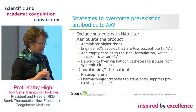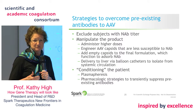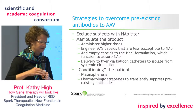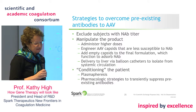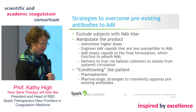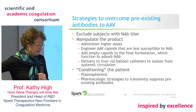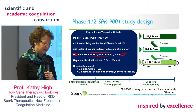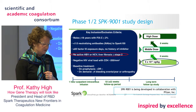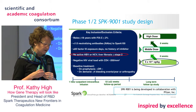And I mentioned that there are a number of different strategies that people are looking at to overcome these. Right now, what all the trials do is exclude people who have neutralizing antibody titers above a certain level. But eventually, we will want to be able to include these people in studies. And there are a number of different strategies, and you can either manipulate the product or try to condition the patient through plasmapheresis or some other pharmacologic therapy to knock down the antibody titers. So I'm not going to spend a lot of time talking about that, but I do think it's important to be aware of it.